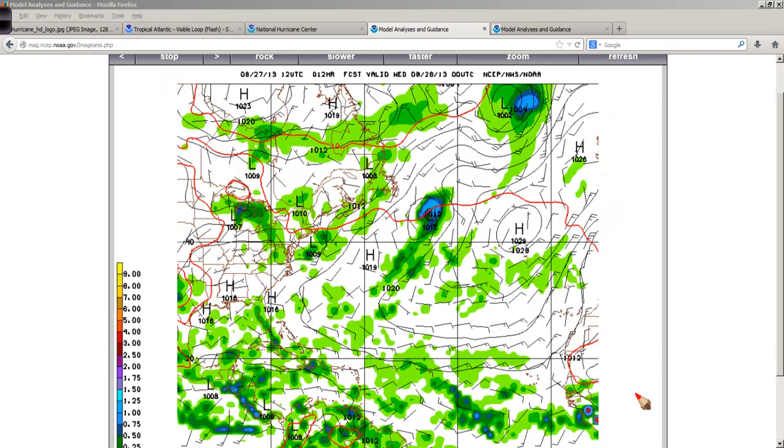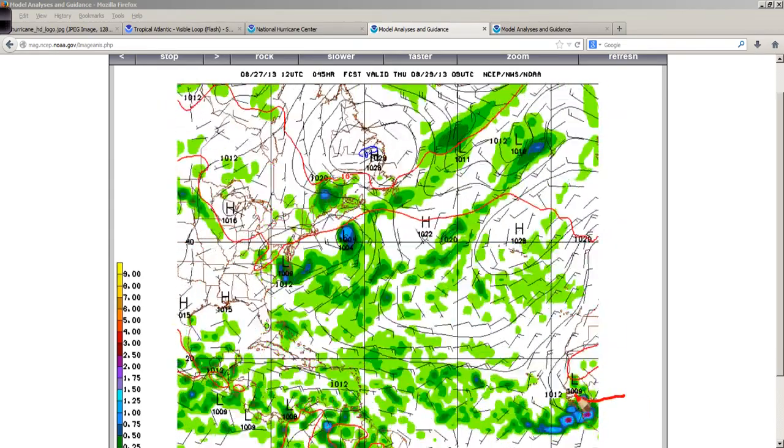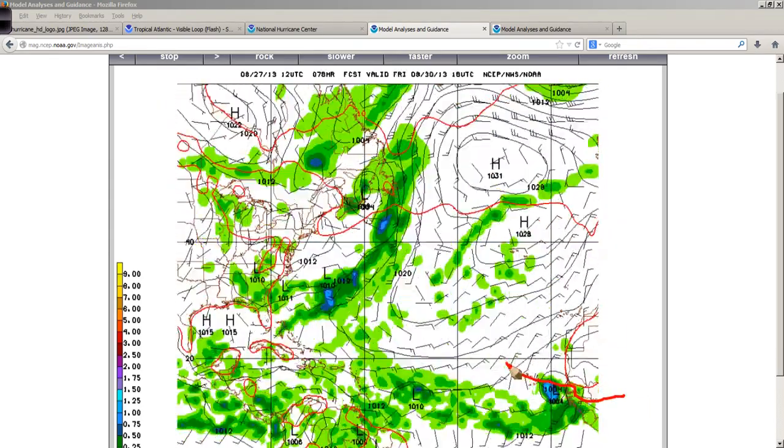You notice there's another system that comes off right about here, and it starts to develop and move off to the northwest with time.